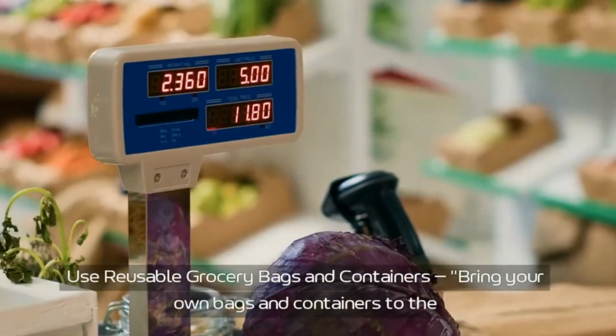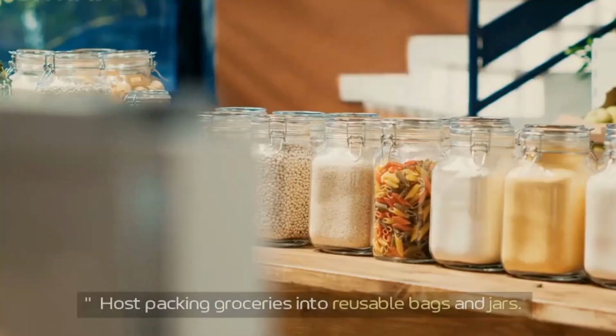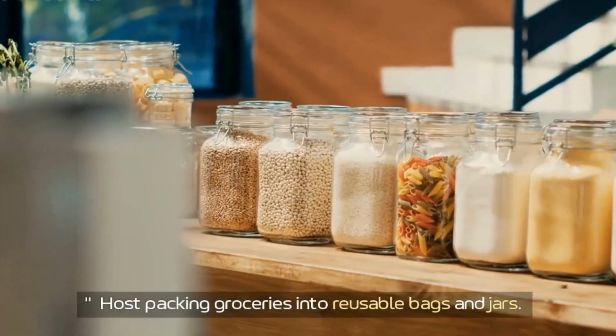1. Use reusable grocery bags and containers. Bring your own bags and containers to the store. Host packing groceries into reusable bags and jars.